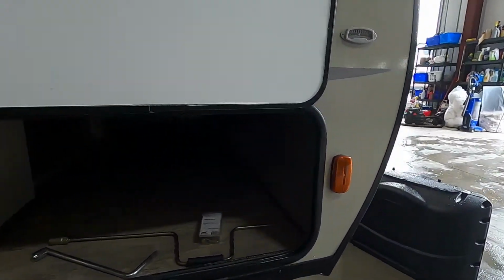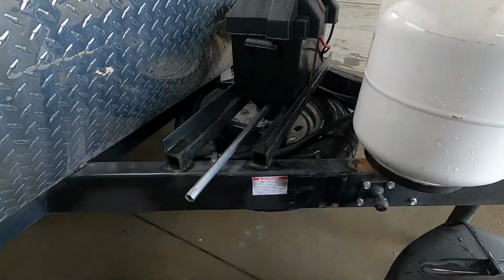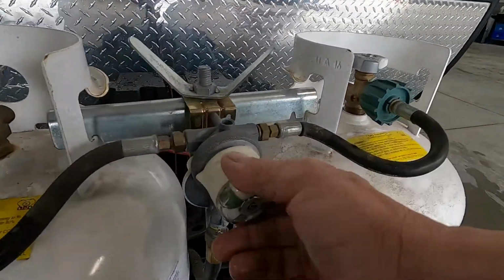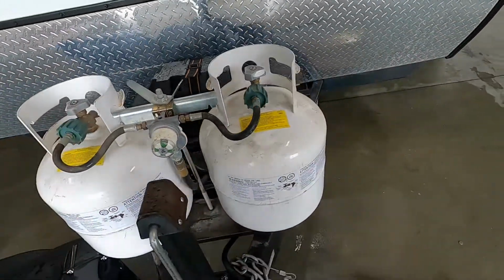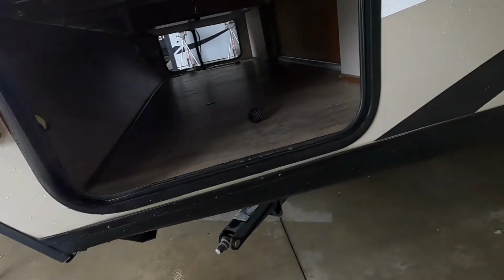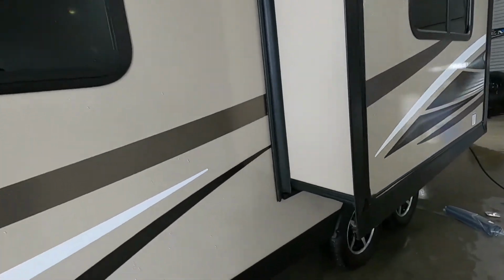Big pass-through storage. You've got a hand crank for bringing a spare tire down. Propane does have a cover and is on a regulator. Be pointed toward the tank you wish to be using, lefty-loosey to open. Around your off campsite again, more of your pass-through storage area. Your short slide.